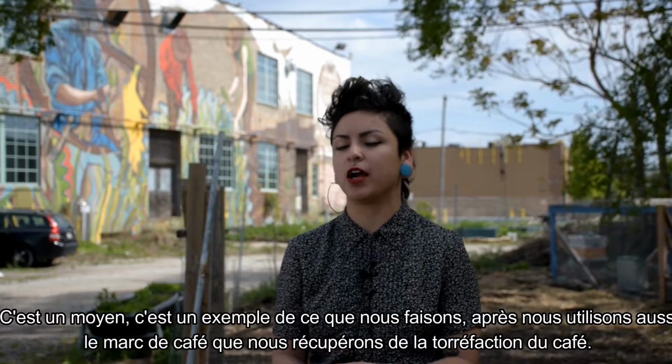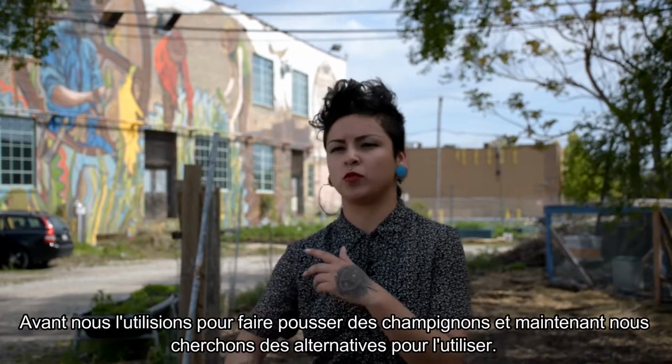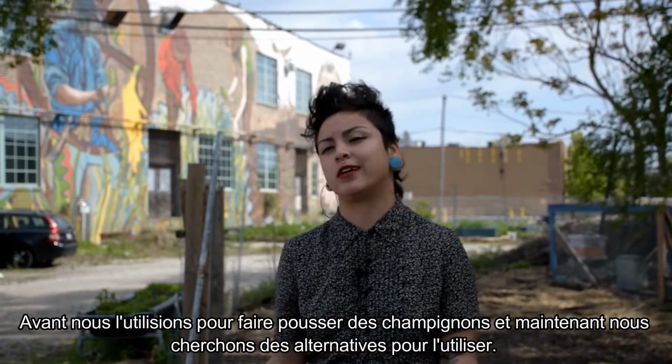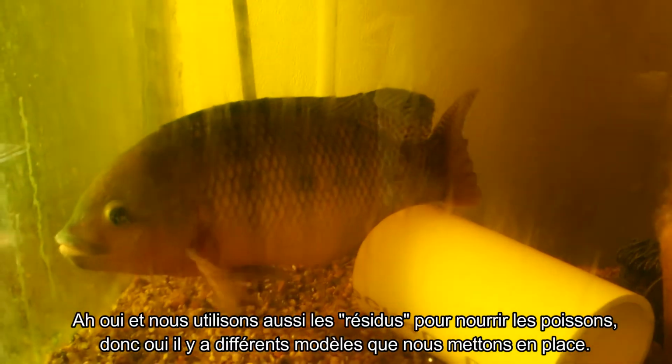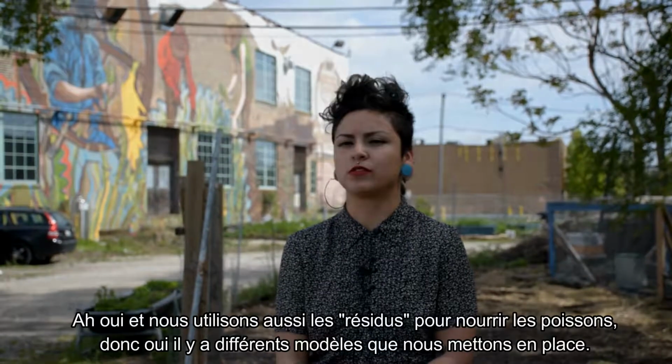Then we also have the coffee chaff from the roastery as well. And so we use that too. We were previously using it for mushroom growing. Now we're looking at alternative uses for it. We also use the spent grain to feed the fish. So yeah, there's different models going on.